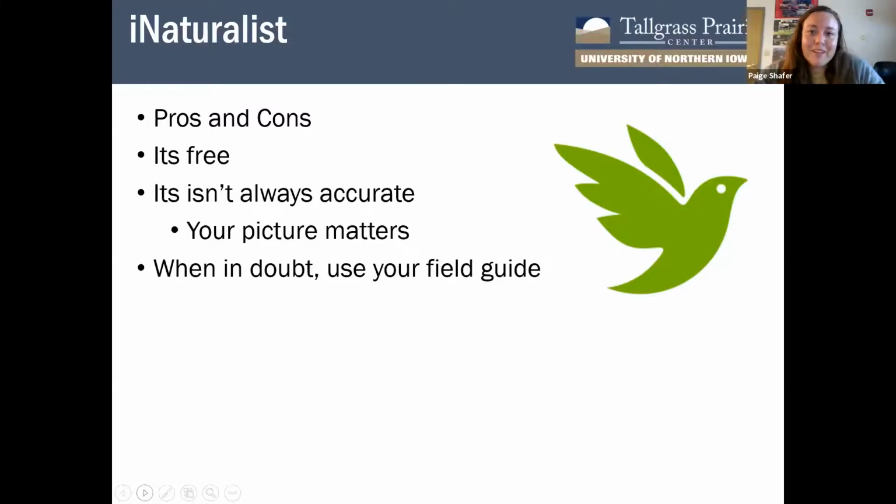So for me, I use it just kind of as a fun tool. I don't use it if I'm going to go do a botanical survey or if I'm monitoring plants or anything like that. But if I'm walking around on a trail and I see a cool flower, I take a picture of it and then sometimes I plug it into iNaturalist. So my motto or saying is, when in doubt, use your field guide if you feel unsure about the ID that iNaturalist gave you.